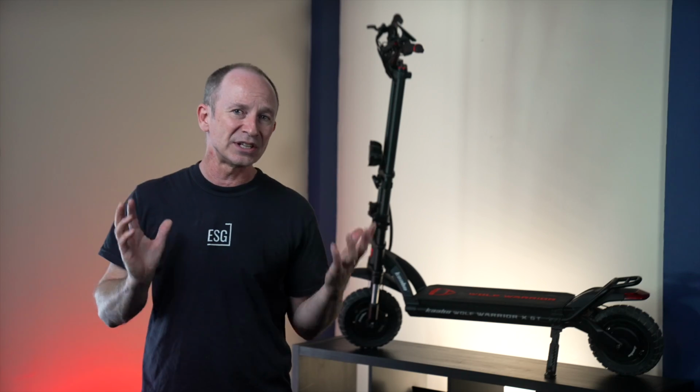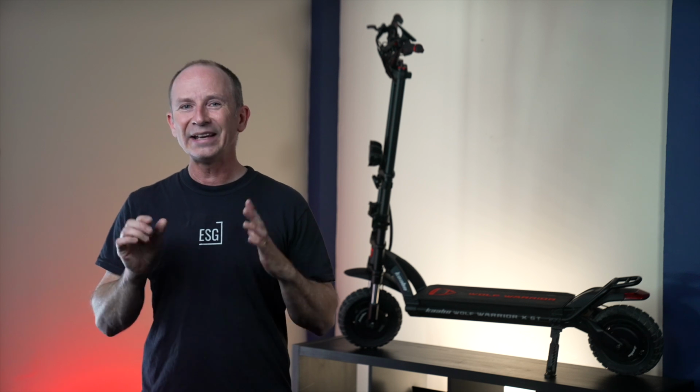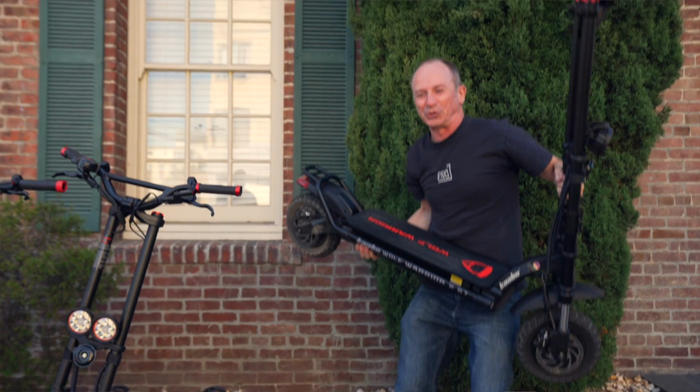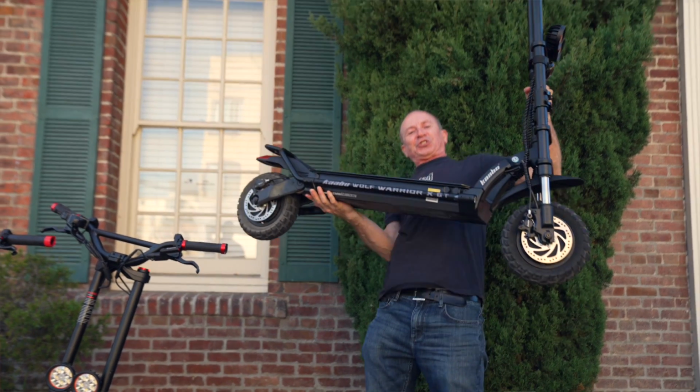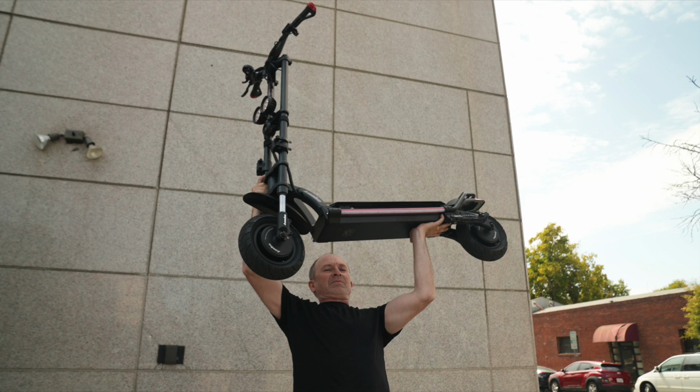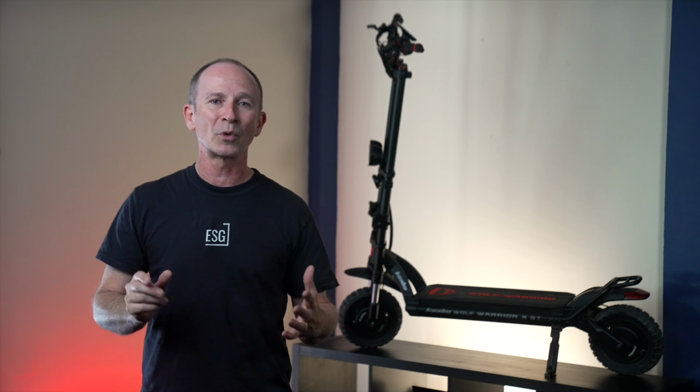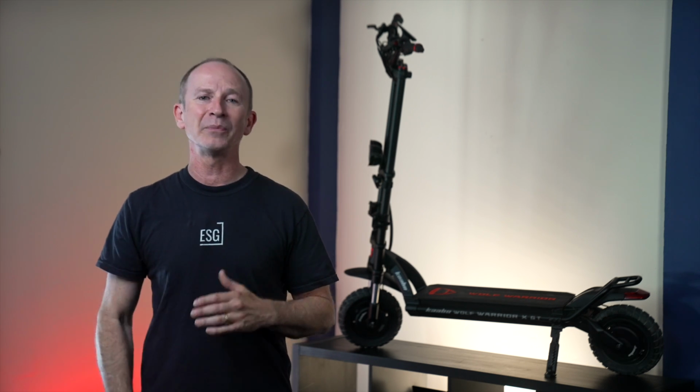And while the Warrior X GT will fit in some trunks, 86 pounds and a stem that doesn't lock down ultimately makes for an awkward lift. I definitely can't lift it over my head like I could with the 79-pound X Pro, so if you need to carry it upstairs daily or put it in a trunk more than once a week, a Mantis might be the better choice.